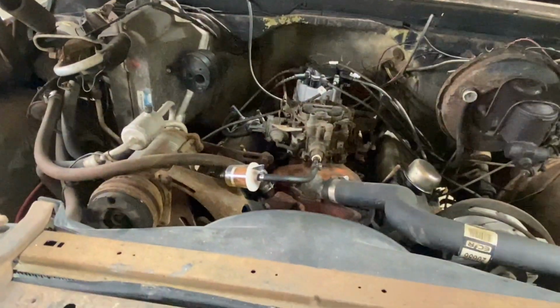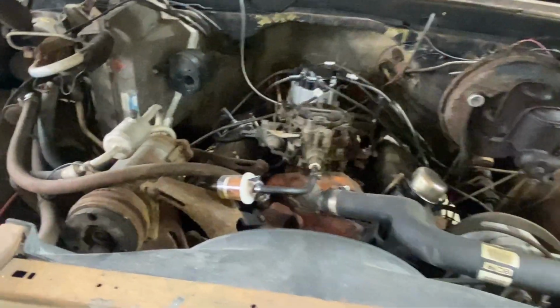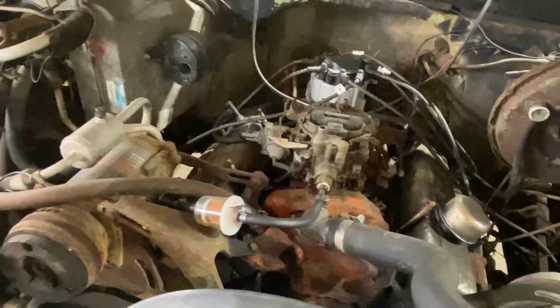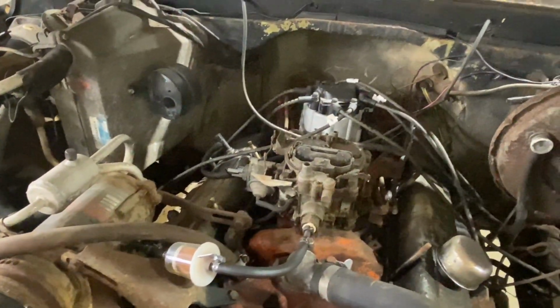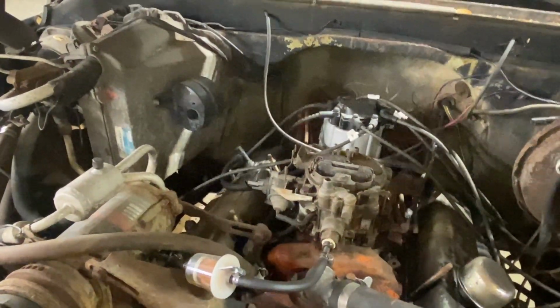But I did do a little bit of work on this truck before I started these videos. So I did get the engine running. It was not running whenever I picked it up. Didn't have to do way too much to it. So I had to dig into the carburetor. It had a whole bunch of dirt and who knows what in it. There's a bunch of little black beads of dirt or something weird.